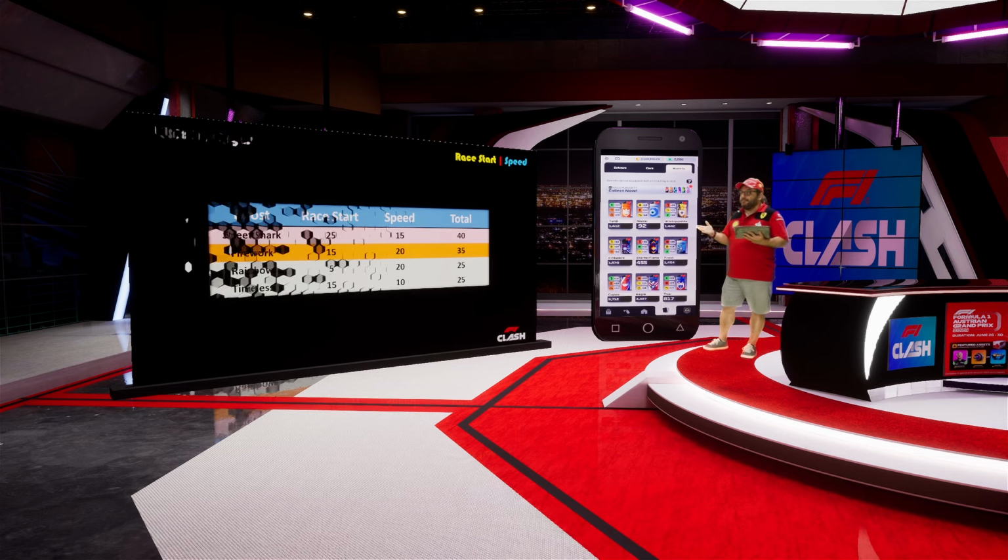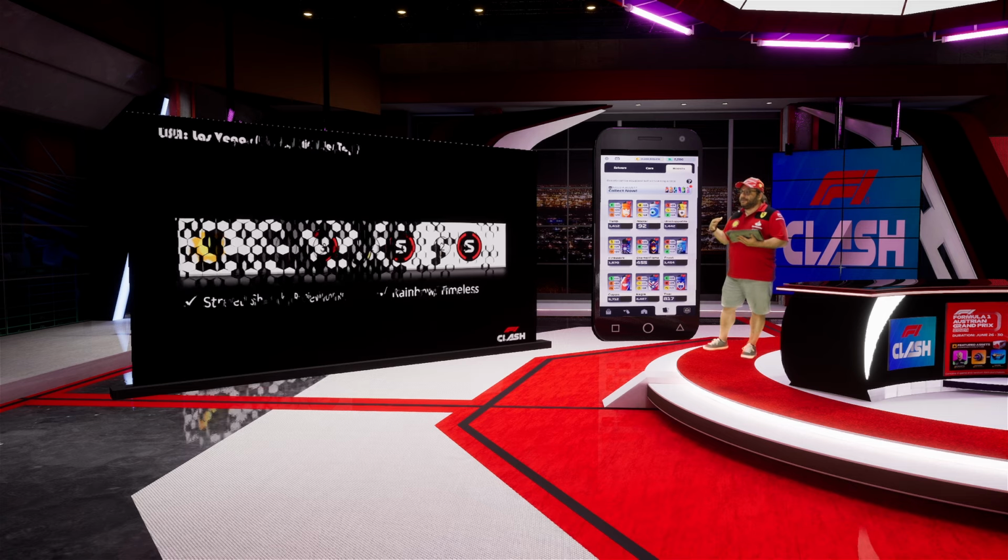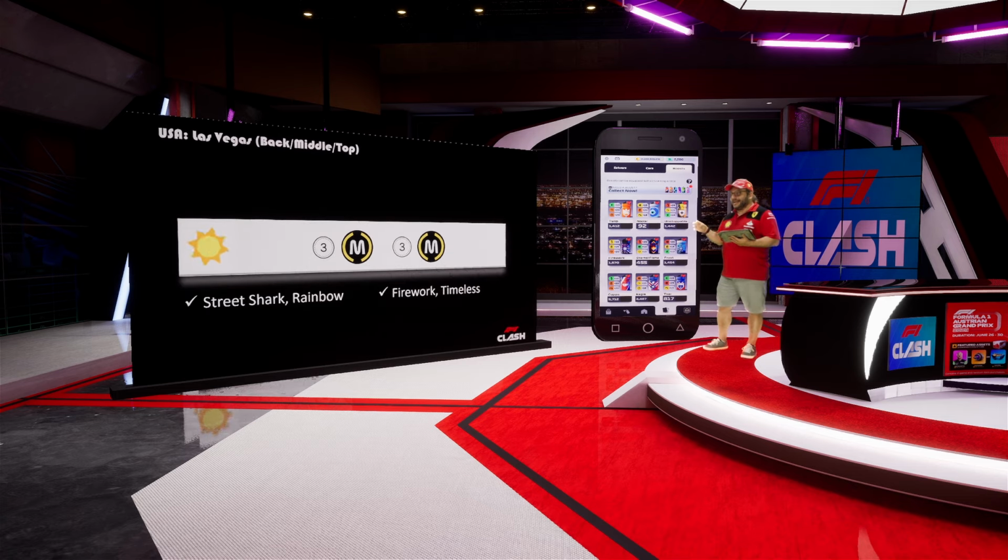Okay, so strategies. Of course you can go 2-2 all softs. This is the safest choice, and basically if you have low tire management, this is the safest choice, although two pit stops are a little bit slow. If you ask me, the best strategy here is 3-3, one pit stop. And you see, I'm saying 3-3 with mediums, and this is for a bad, let's say low, tire management.